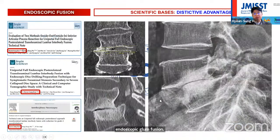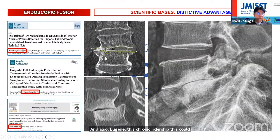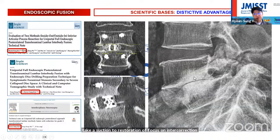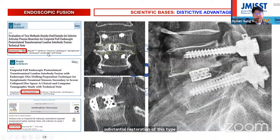Also, using this chronic adhesive disc drilling, as I already mentioned, in cases of severe chronic focal segmental collapse, severe disc collapse, or severe spondylolisthesis, we can achieve sufficient restoration of focal segmental correction, disc height, and spondylolisthesis. This is also already published in a paper by me. This is very important when performing endoscopic lumbar interbody fusion for degenerative cases of spinal malalignment, such as degenerative scoliosis and sometimes degenerative kyphosis.